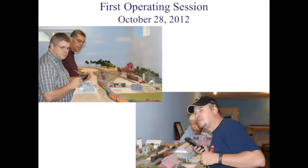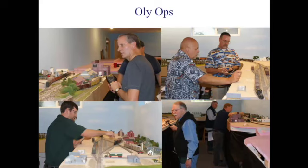Operations, I never thought much about operations until I met the likes of Jim Yonkins, Greg Wright, and Brian Ferris. So finally, I decided I need to get on operations. We had our first session on October 28th, 2012. You probably recognize some of the people in that picture. And you can see the railroad at that time didn't extend beyond Walnut Grove, so I could only accommodate 4 operators. I participated in Ole Ops for the first time that year. I've operated every Ole Ops ever since.